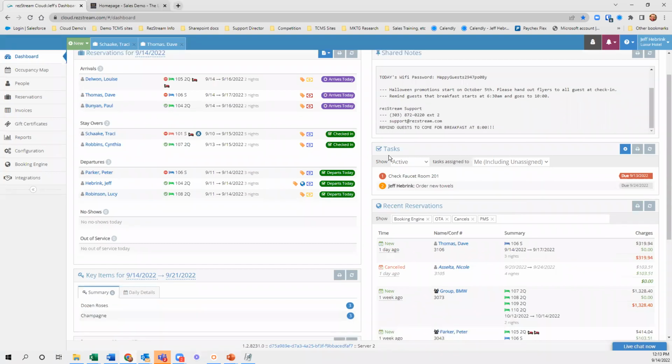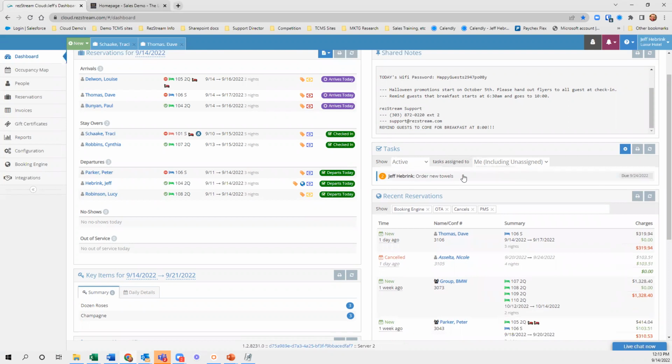Below that is a task manager. This is like a to-do list. You can come in and create a task, put a due date on it. It orders it by the due date. You'll notice I have an overdue task, so this turned red. But when you complete these tasks, you can just mark them complete, and it's like a to-do list. So you're crossing things off that list.